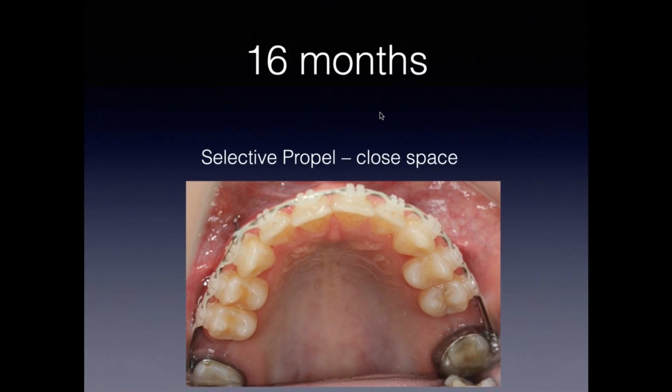And 16 months into treatment, she said, okay, how much longer? She was starting to burn out. So I told her about Propel, about MOPs, and I said, this is something we can do to help close the space and it will go much faster. And she said, absolutely, sign me up. So 16 months into treatment, we decided to do the MOPs.